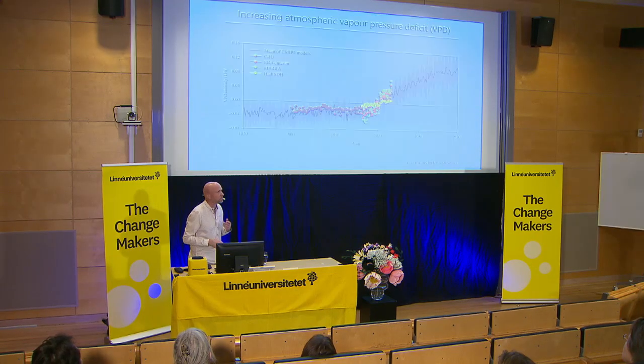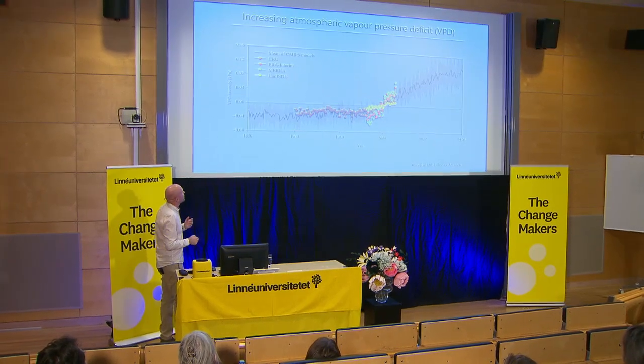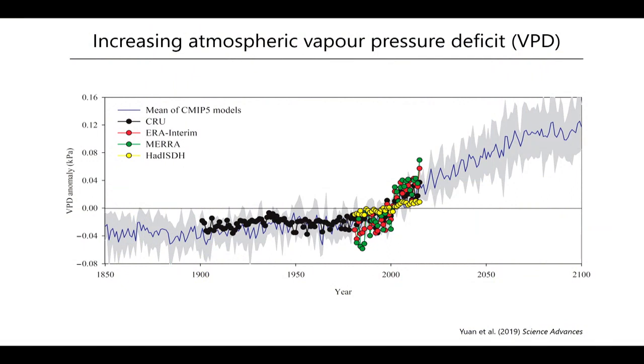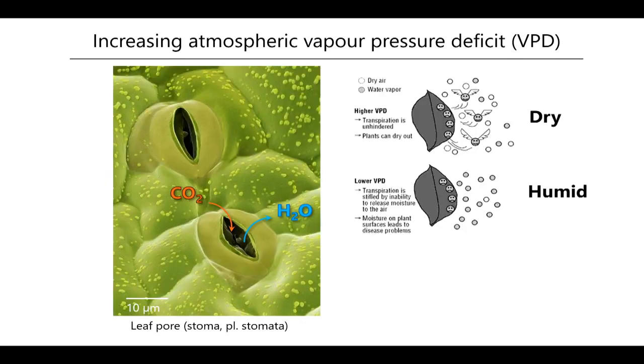So the transpiration, the gaseous water loss from trees, is mainly driven by a meteorological parameter called vapor pressure deficit. It's basically just a measure of atmospheric dryness. And global models have shown that this vapor pressure deficit is increasing, as does global warming. So it's driven by global warming. So we have an increase in this vapor pressure deficit.